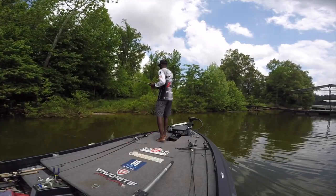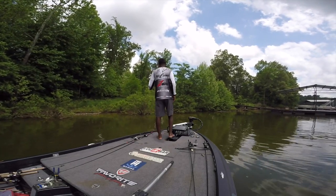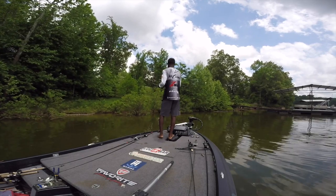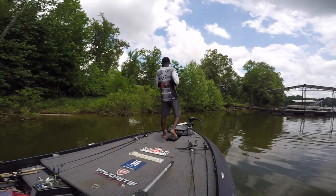I caught my limit fish in Barkley on the first stop that I made. I had five keepers. Right now I'm only sitting on like 8 pounds. And I think I need at least 12 pounds to at least maintain, and I need probably 12 and a half, 13 to move up in the standings.